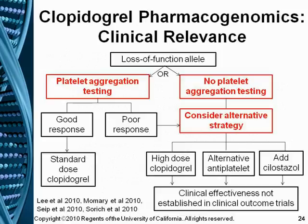There are two general approaches for patients who have been genotyped if they test positive for a loss of function allele. One is to start clopidogrel and then see how good it is at inhibiting platelet aggregation. If the patient has a good response, then you could continue with standard dose clopidogrel. However, if the patient has a poor response, then you could consider an alternative strategy. This approach might be best for intermediate metabolizers who only have one loss of function allele. Another approach would be to empirically consider alternative therapy without doing platelet aggregation testing. This might be the best approach for poor metabolizers who are more likely to have decreased production of the active thiol metabolite with clopidogrel.